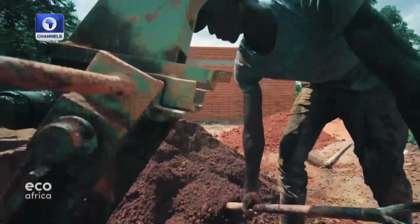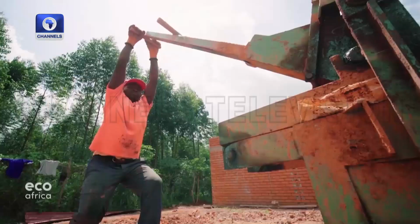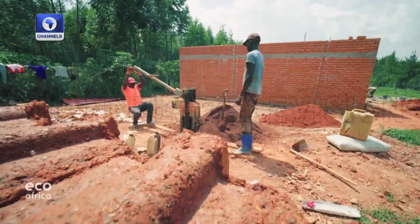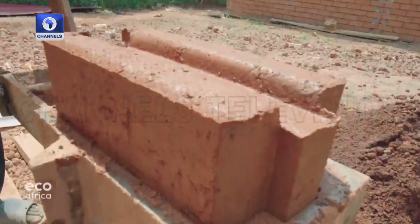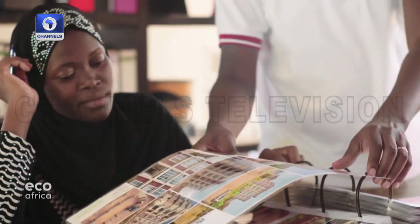These bricks are dry pressed and not fired in a kiln. They're made of sand and a bit of cement and a lot of muscle power. And no wood since there's no kiln. Ugandan architect Stephen Juko believes a switch to alternative construction materials is long overdue.